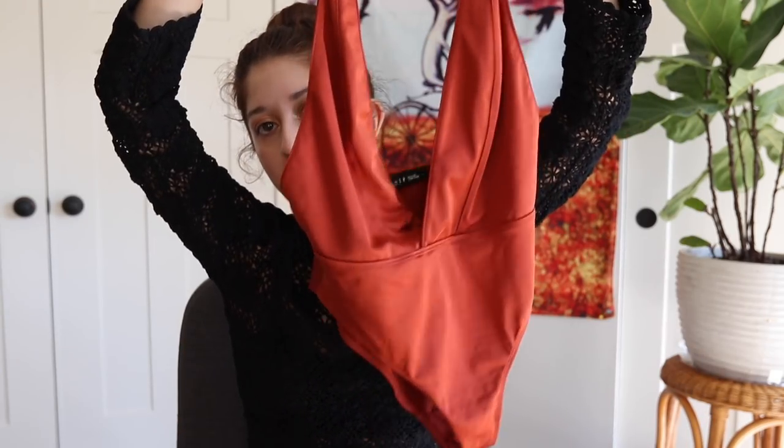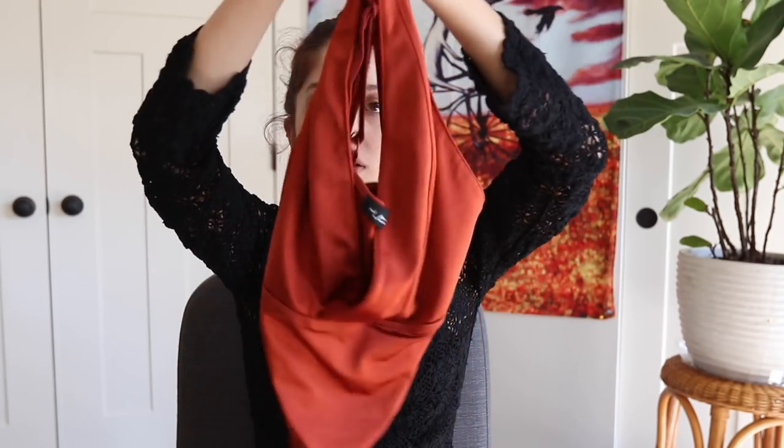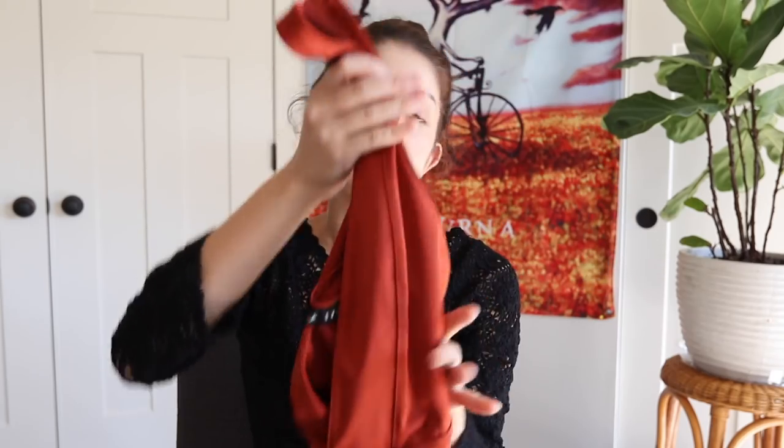It looks really small, but it actually fits pretty well. And I've been wanting a swimsuit this color. It's kind of like an orange red. I feel like this goes really well with my skin tone, and it's gonna help me look very tanned in the summer.